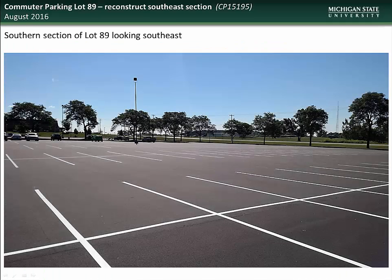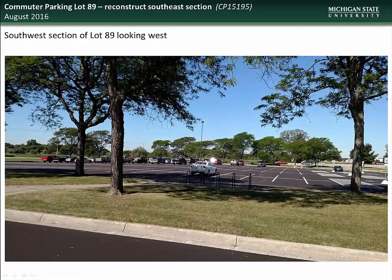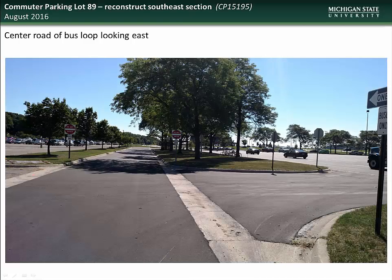Here is a view of the new pavement surface at the southern section of Lot 89, and a view of the southwest section. Here you see the new pavement installation at the bus loop road.